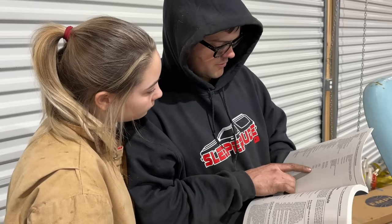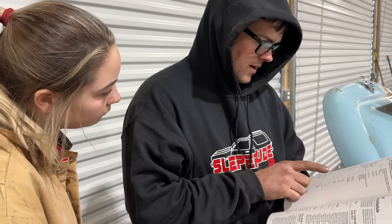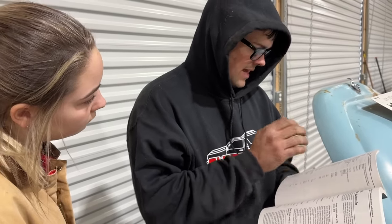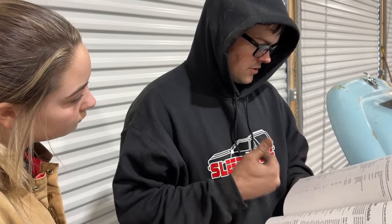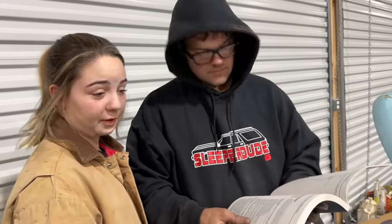So we're looking through our books here trying to figure out what the valve adjustment is. It says 54 through 60 models is 4,000ths. 61 to 65 models is 8,000ths on the intake, 12 on the exhaust. And all other models, which should be us, because this is a 71, 6,000ths on the intake and exhaust side. We're going to go with that. All right, let's get this thing on top dead center number one.